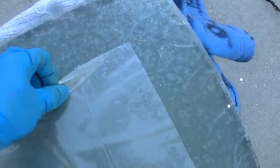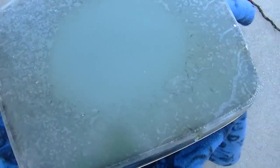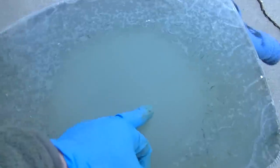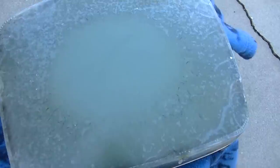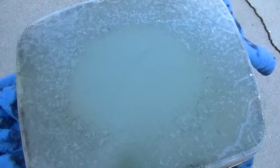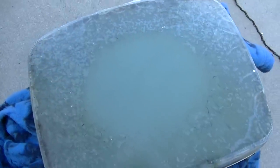Anyway, I don't think it's going to take much to get this off. Oh boy, maybe it is. Probably going to have to use some heat right here. Yeah, I was thinking this was crap all the way through. It's kind of nice they put that on there to keep it from getting scratched, isn't it?